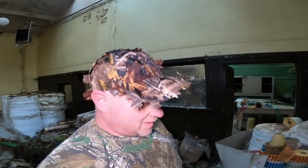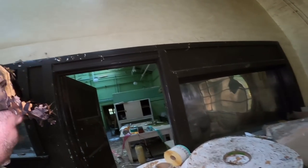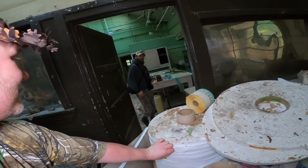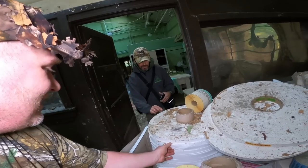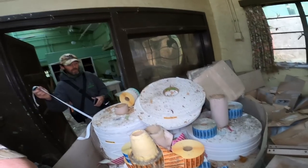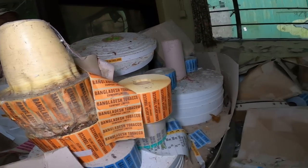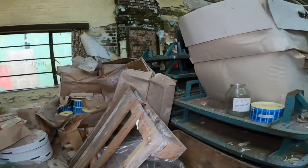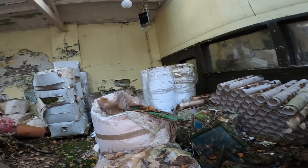So we're in a paper mill. He's going to lose his shit when he sees all this Rizla paper. Johnny! That's all Rizla paper. Yeah. Do you want some Rizla paper? It's got no lick and stick on it though. There's a pallet full of it. Bangladeshi tobacco. Gala 800C. The Carroll Tobacco Company. Got loads of it over there now.